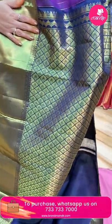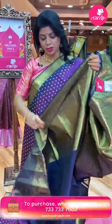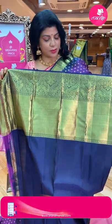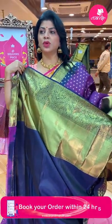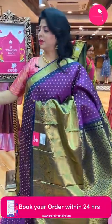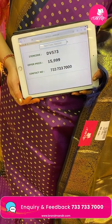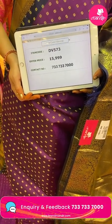It's a pallu contrast cross curvy kadi buttas. Too good. And the blouse is contrast with border. So lovely. And saree pricing and details: 15,999. DV573 is the code.